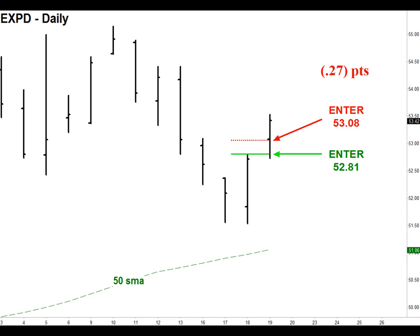Remember, especially with strategy number 4 trades, we're not looking for these large gains. The average gain on a strategy number 4 trade is anywhere between 3/4 of a point and a point and a quarter. So we've just given away roughly about 1/4 of that particular average. So I did not take this trade.